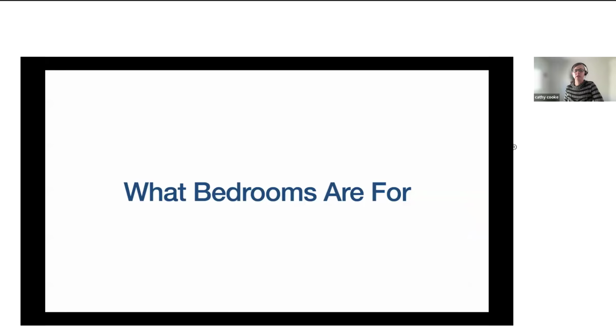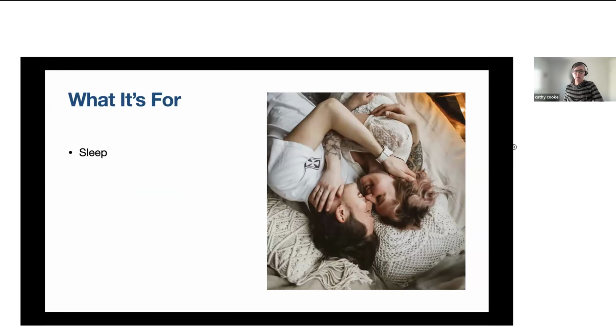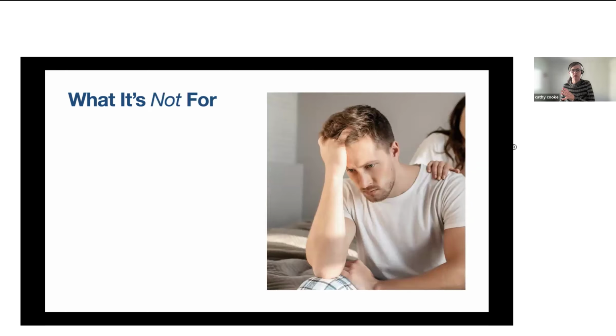Very, very important. All right, so what are you supposed to do in your bedroom? Not much. So beds are for sleep, sex, and light reading. Now, this is important because your brain is going to associate that space with things. All right. So, more importantly, we don't want to work in the bedroom.